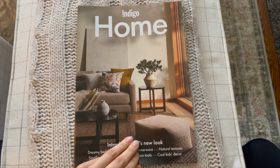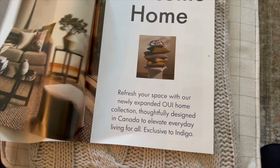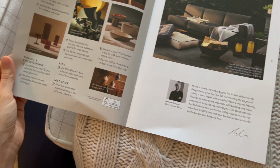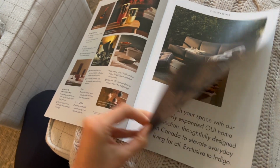So let's have a little flip through this Indigo home guide that they sent. They kind of made it like a little magazine. Finn is joining us here.